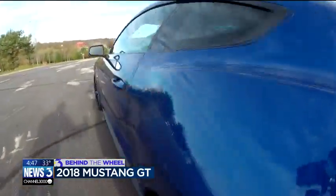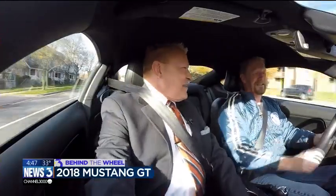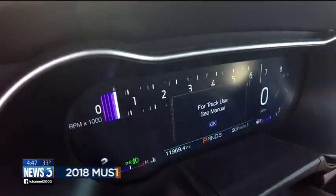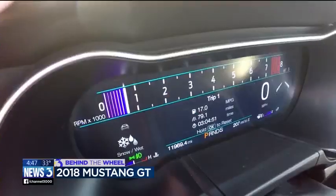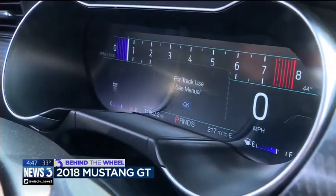Our test car in Velocity Blue is a true sports car. You know you're driving. Yeah, it's really interesting. I've got it in Sport Plus mode, and it's very edgy in this mode. But there are other drive modes, 6 in all, including snow. Good luck with that. And drag strip mode. Even better luck with that.